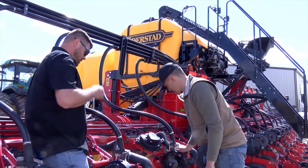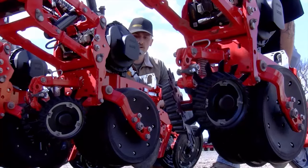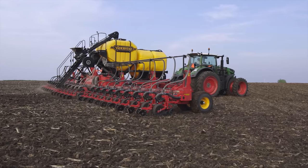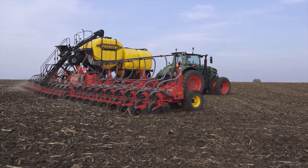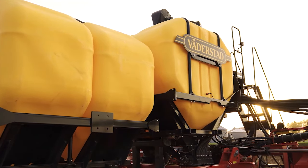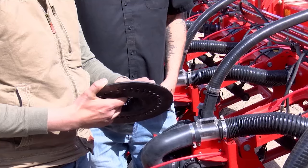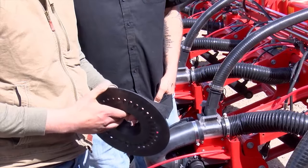Sawyer Birchhill works for Vaderstad, based in Wahpeton, North Dakota, as a test engineer, and he has worked closely on the Tempo K. The Tempo K planter is a high-speed, high-capacity planter, 150 bushel seed capacity, 1,500 gallon liquid capacity, capable of going up to 10 miles an hour and faster. The biggest thing that jumped out at me right away is its wide versatility across many crops at high speeds.